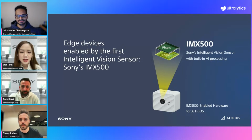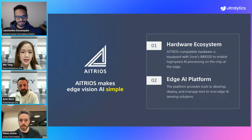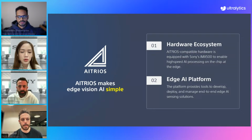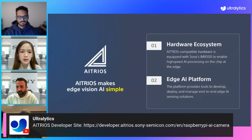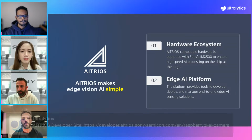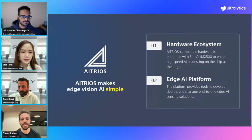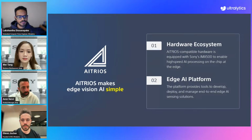For AITRIOS, here AITRIOS is more like our overall platform name. So we build up not only the hardware ecosystem, a lineup of camera devices equipped with the Sony IMX500 sensors, but also this Edge AI platform, which we also call AITRIOS, to provide you the basic tools to develop, deploy, or even manage the device and the AI. So you can easily implement these Edge AI solutions with our device and our platform. Maybe worth saying that this is mainly for the B2B world, the commercial world, and we will see in a few minutes how the community can enjoy this technology.